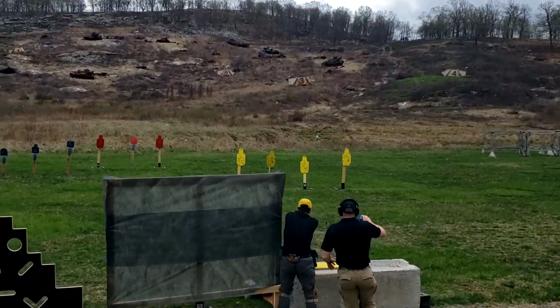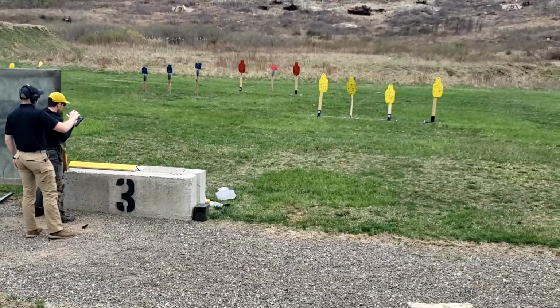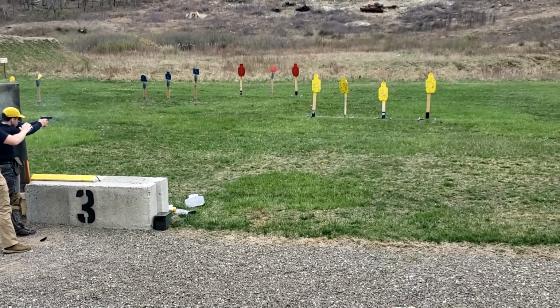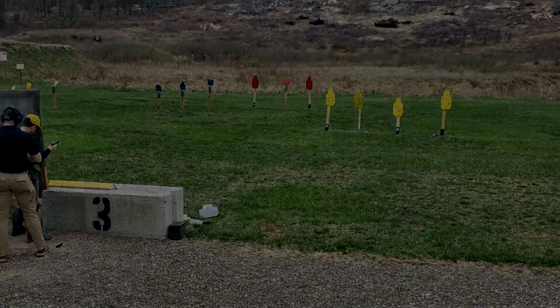I find that with me shooting pistols, if I'm taking my time, I do well, or if I go as fast as I can, I do really well. There's almost no in between, so definitely something that I have to work on. I came 42nd out of 96 shooters here.